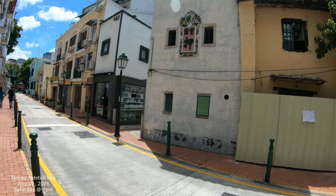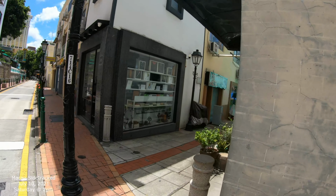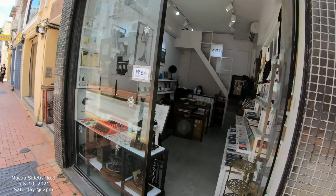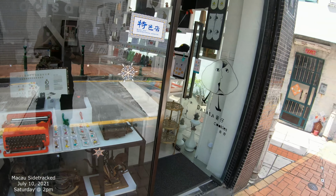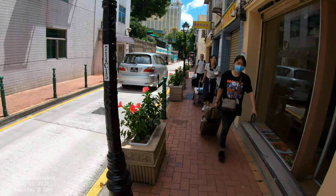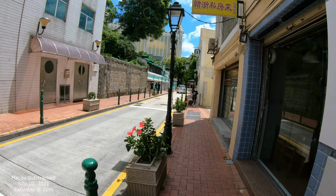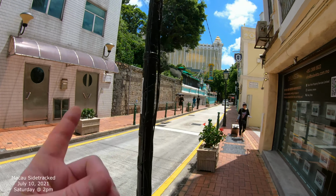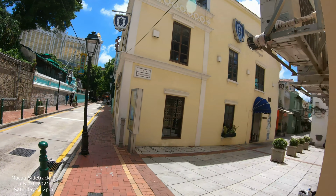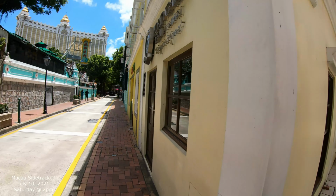Okay, so I did want to see what this is about on this side. Let's walk over and see. Huh. Look at the art space. Potato cookies. So we're gonna keep on going down this way. Rua Correia da Silva. Another little alley. I'm gonna keep on walking down.